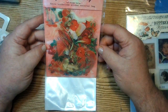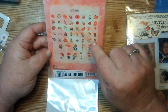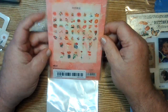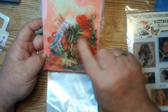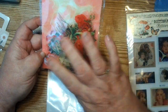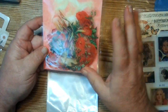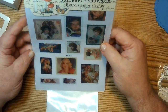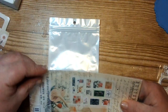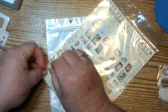Then I got this one in red. And it has quite a few mushroom varieties in it. Strawberries, flowers, but that's what I want to put those in, and I can separate them. I can put the red mushrooms all together and things like that. That way I can get them separated and I can see what I've got. Then I bought this, and I am really impressed with these. Let me get it open.